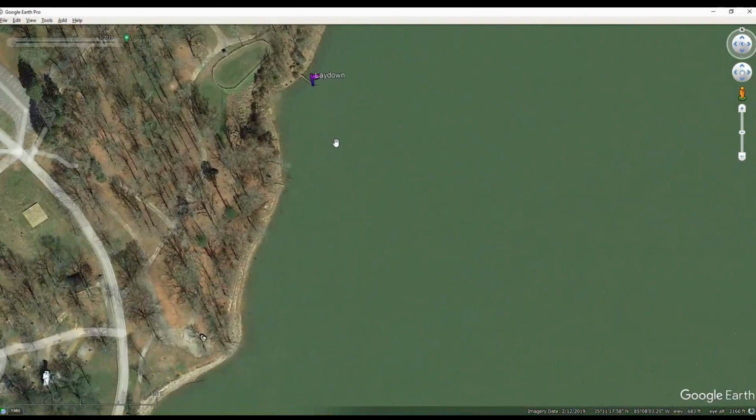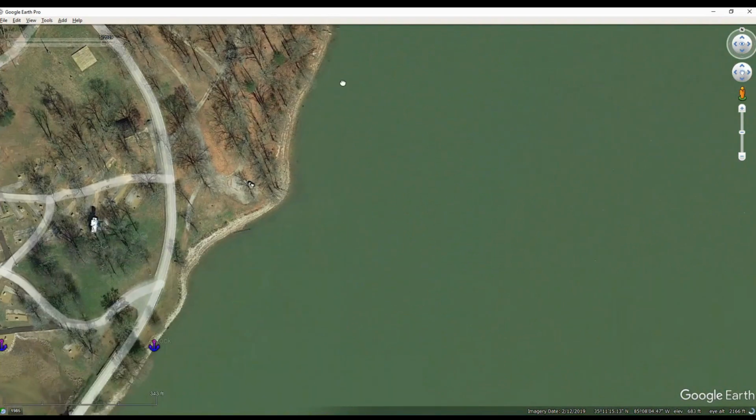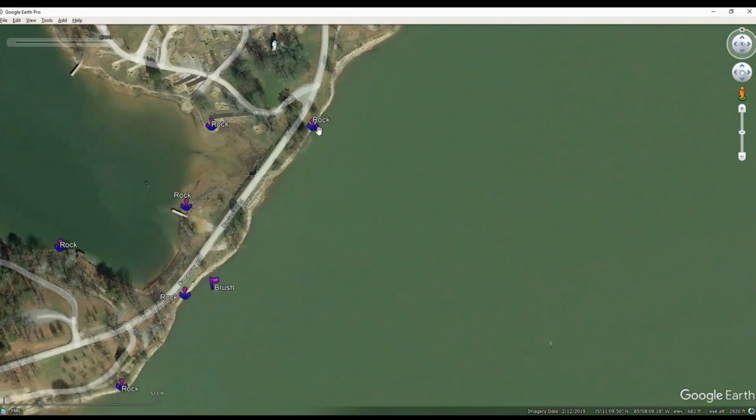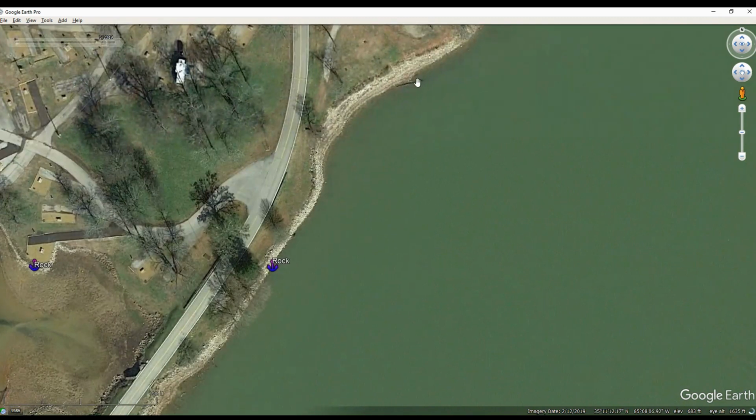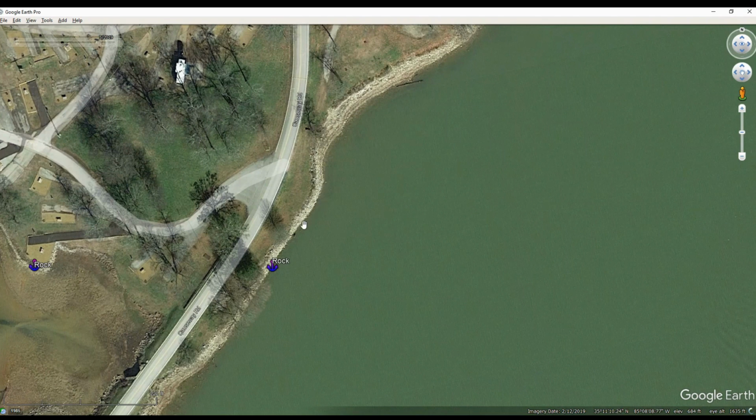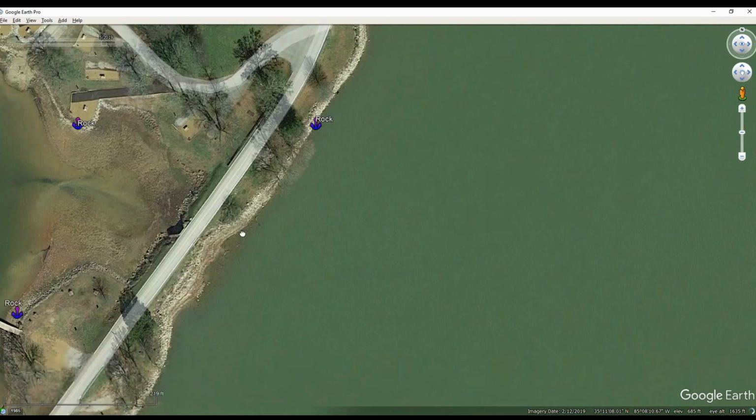As you move a little bit further down, you've got a pretty good laydown in here. And then moving down, we've got some shallow rock that's all through here. Now, if you're wondering why I'm not covering this section, we did that in the last video. But zooming in here, this is a great little shallow water area. Look, there's another laydown. Good little shallow water crankbait area. I mean, look at this nice, good riprap.